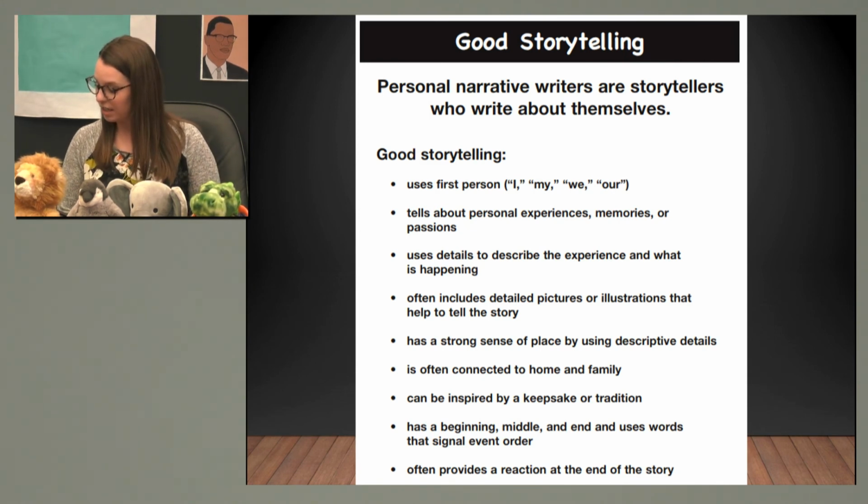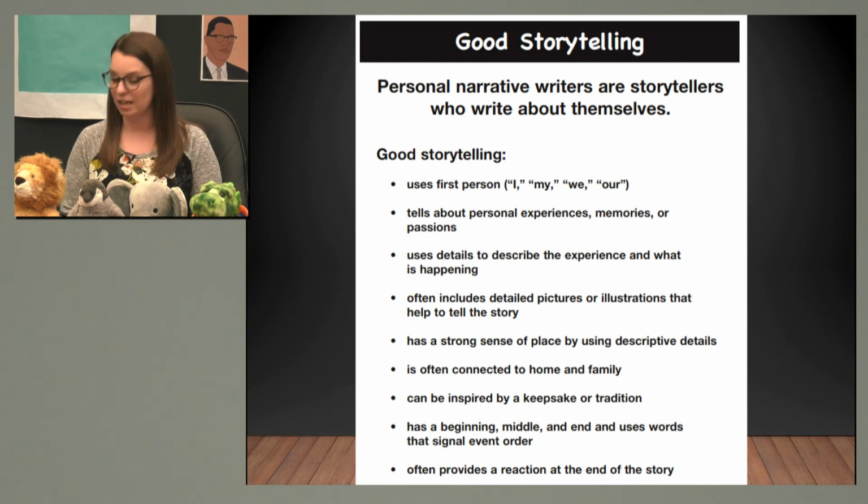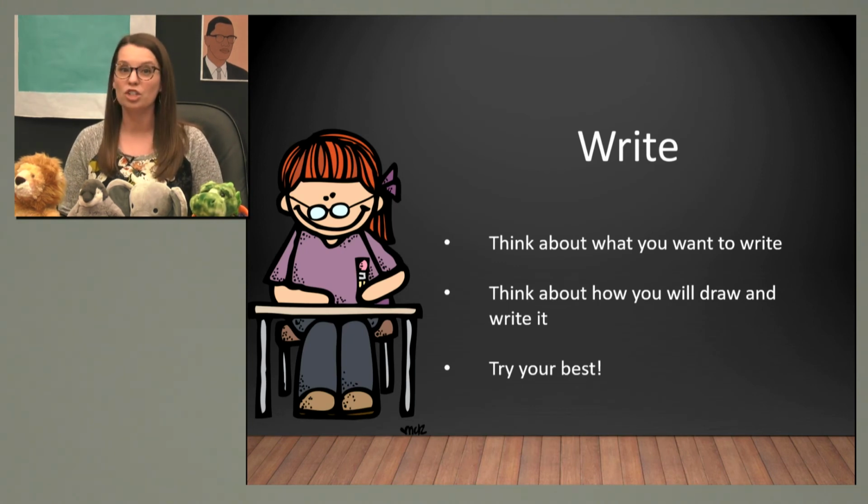You're gonna connect to home and family. Natasha did an excellent example there, talking about being at home and her mom being the one to comb her hair. Can be inspired by a keepsake or a tradition of combing her hair and changing her hairstyle. And it definitely will have a beginning, a middle, and an end, and provide a reaction at the end of the story.